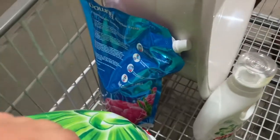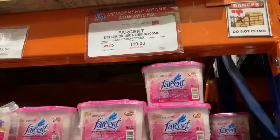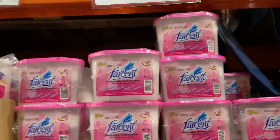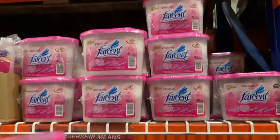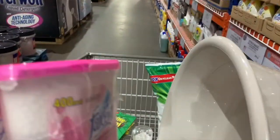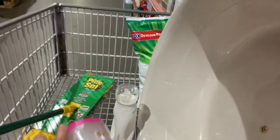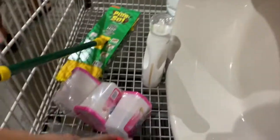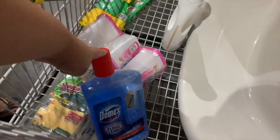And he also got Ariel detergent. I've been using these because lately, you know, as it's raining and then it's also humid, so these are really good for my closet. The one at home right now already has water in it, so we're gonna get that. And I think we got floor cleaner. Yeah, it's only 120 pesos, so.